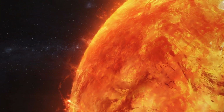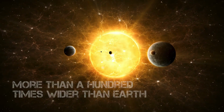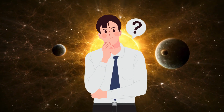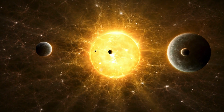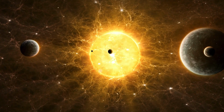The sun. A massive ball of fire, more than 100 times wider than Earth, burning at temperatures that can melt anything we've ever known. But wait, how do we know that? I mean, no one has ever visited the sun, nor even gotten close to it. So how on earth do we know its size, its composition, or even what's happening deep inside it?